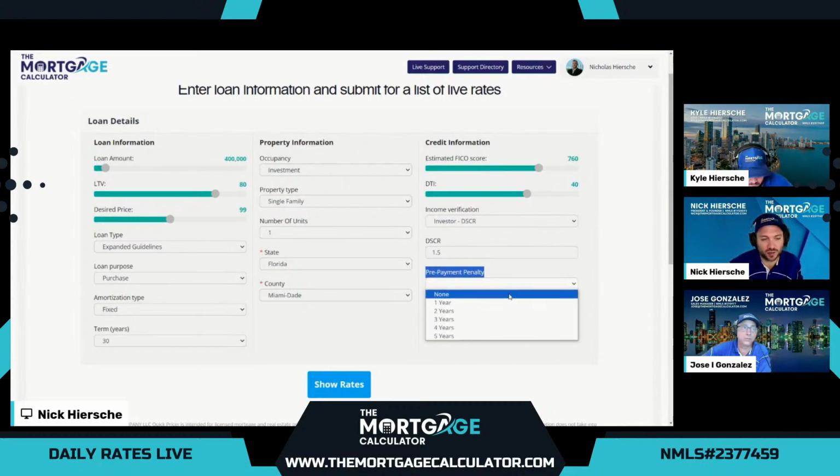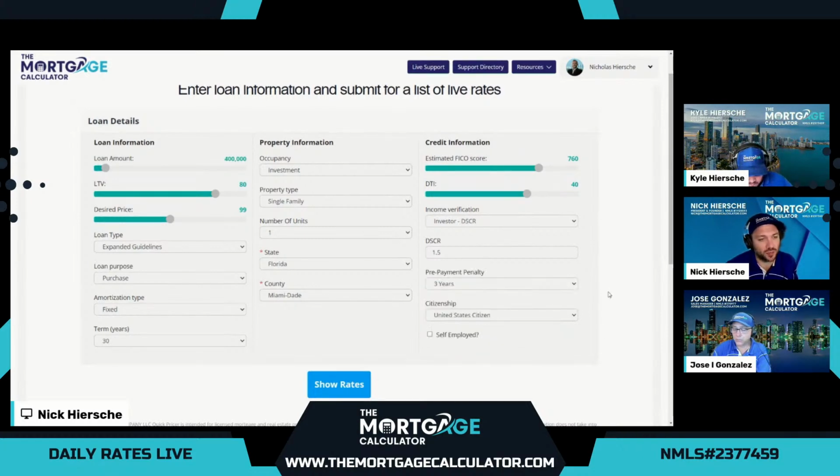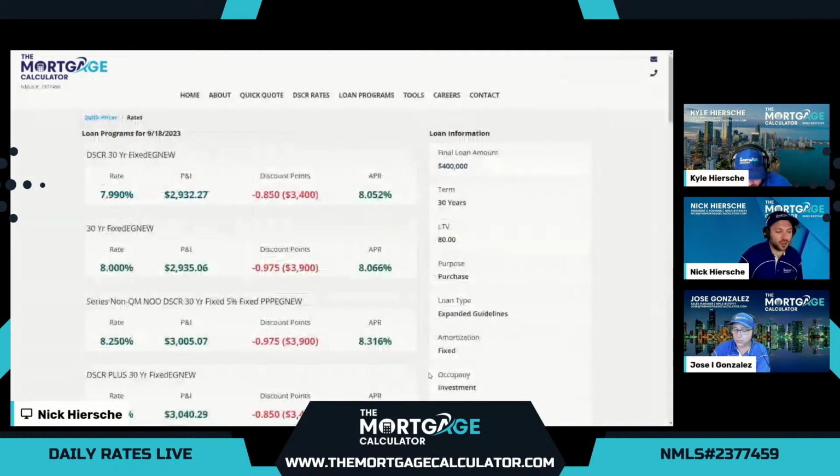We can select 0. That will limit the loan programs that show up and cost more. We can also select 5 if we wish, which will, again, limit the loan programs, but save our customer some money for those programs that do allow it. 3 years is the most common, so that's what we always select, so we can see the most options pop up here. So let's check out the DSCR options.